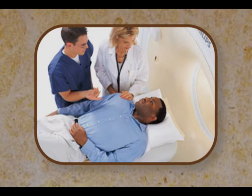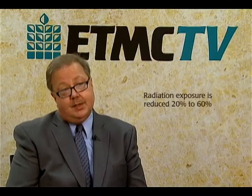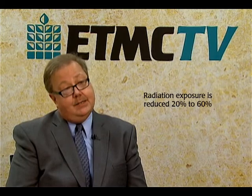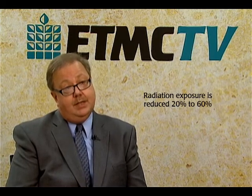We have 2 CTs at the main hospital, and we have 1 CT at the outpatient center, and we have 1 CT at the South Broadway location. It's new technology, and it affords us speed and radiation safety. And we're reducing dose to the patient per exam anywhere from 20 to 60% radiation dose, and getting the same or better pictures with this new technology.